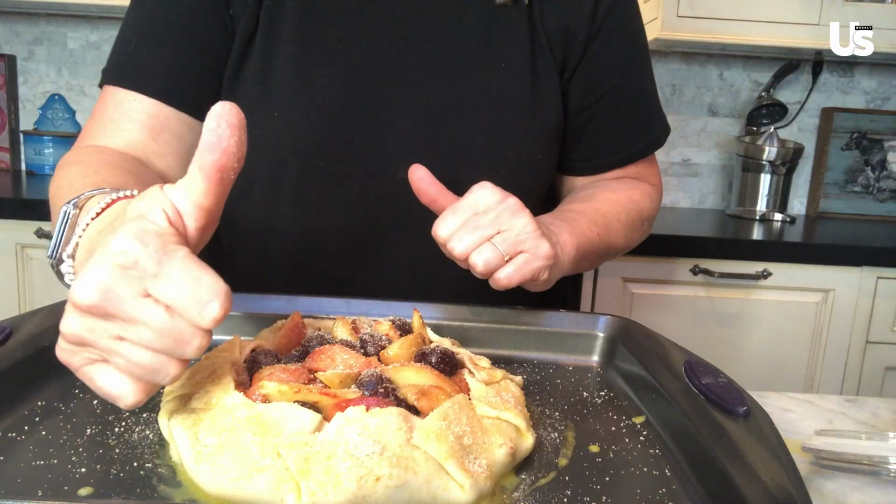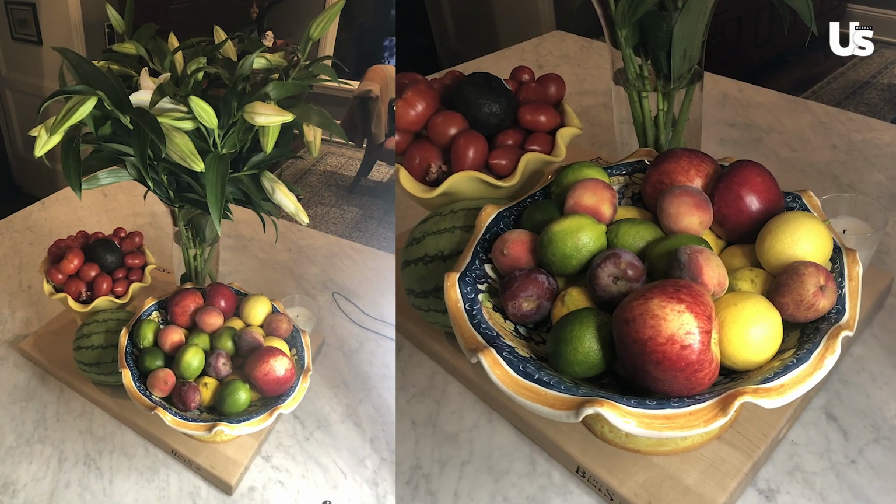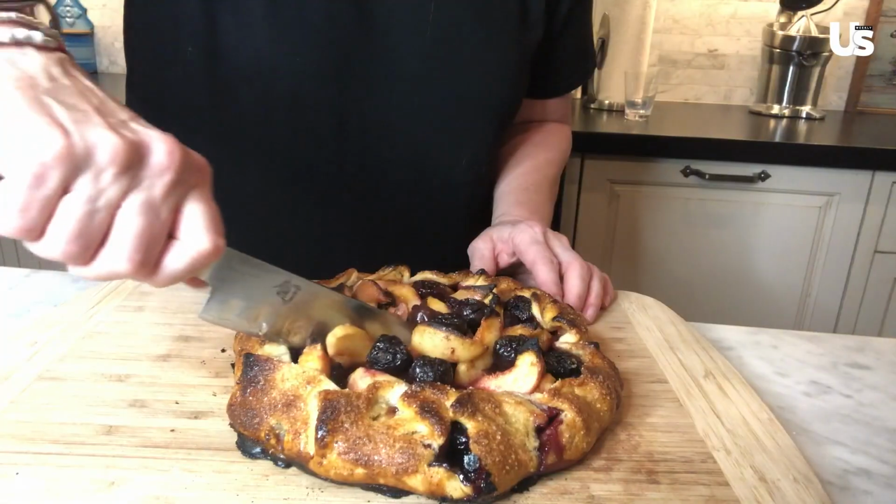Okay, good? Yeah. While we wait for the galette to bake, I thought I'd show you my absolute favorite part about my kitchen, this beautiful big center island where I can put out fresh fruit and fresh flowers, and it just always looks really beautiful.